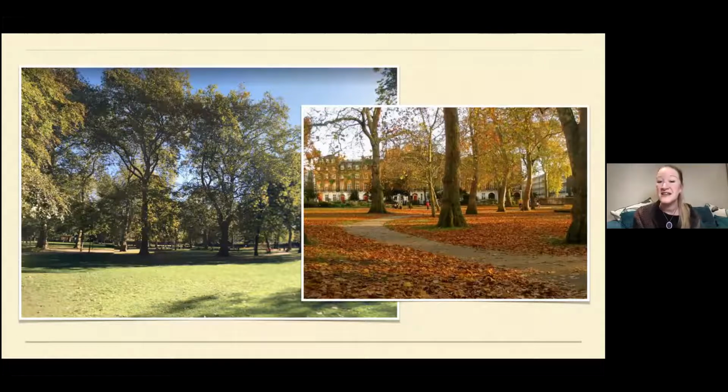Some of the famous residents during the 18th into the 19th century and into the 20th century of Russell Square have included the architect G.E. Street, suffragette Emmeline Pankhurst lived in Russell Square, the founder of the D'Oyly Carte Opera Company, Richard D'Oyly Carte, also lived in Russell Square.